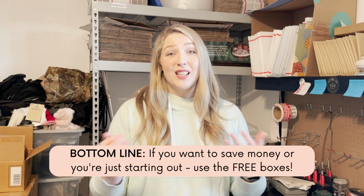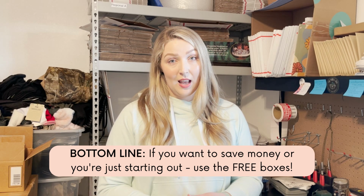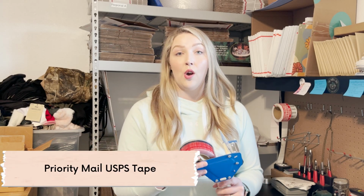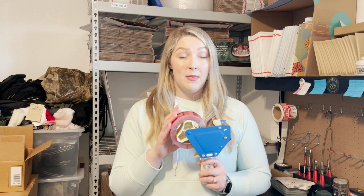But if you're trying to do this as affordably as possible, stick with the USPS boxes and supplies. It's free and you might as well use it now that you've got it. Now, specifically with the priority mail tape, they do recommend that it goes on any boxes that do not have like stamping of USPS on it. So we use Amazon boxes. Sometimes we use Target boxes, whatever we have sent to our house. We do like to reuse those. So we do put the priority mail tape on there.